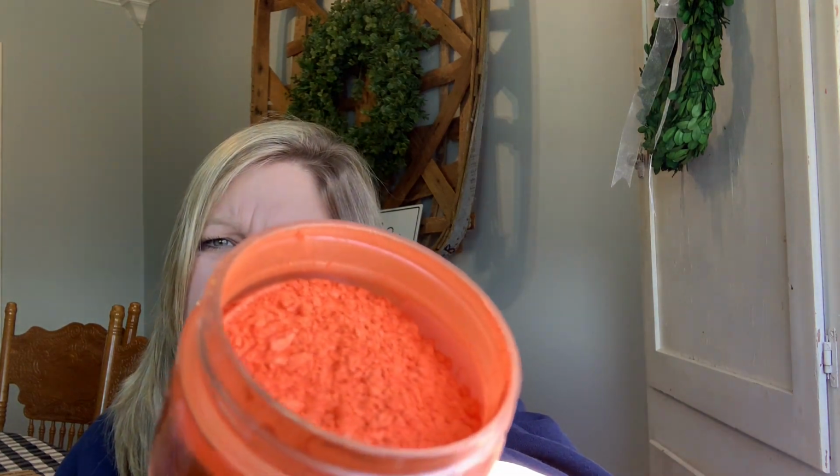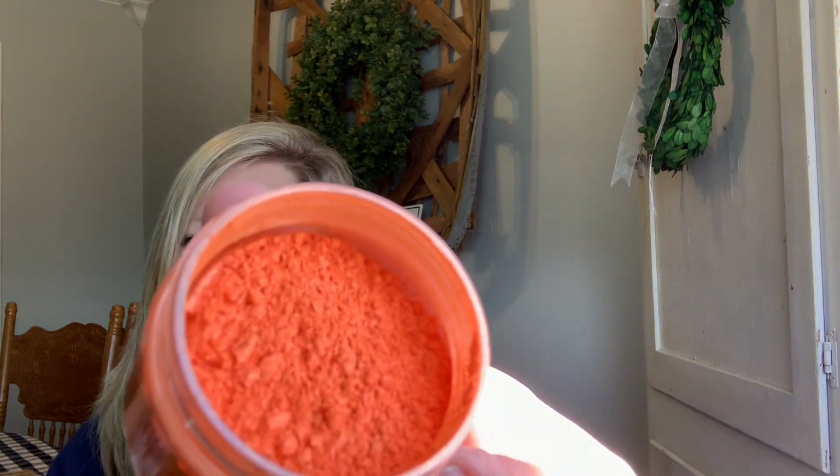Okay, hold on. Here's my micas that I ordered. Just hold up. Now, this one's called Tangerine Dream. Tangerine Dream is pretty. It reminds me a lot of Nurture's, I don't know, it reminds me of Electric Orange. That's what it reminds me of, a color that I have out there called Electric Orange. Oop, too much in the sun. There it is. Very, very pretty. Very bright and very vibrant. I'm gonna run through these real quick. I don't want y'all to get bored, but I want y'all to see them firsthand.